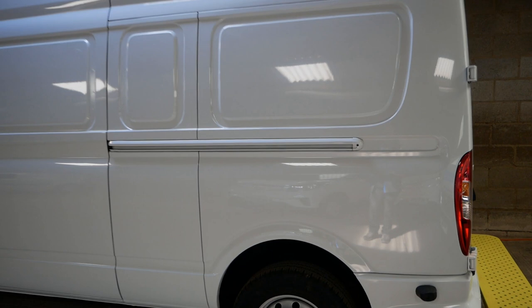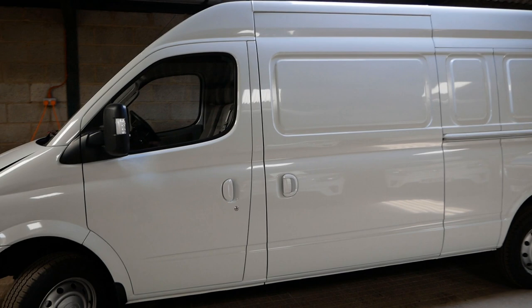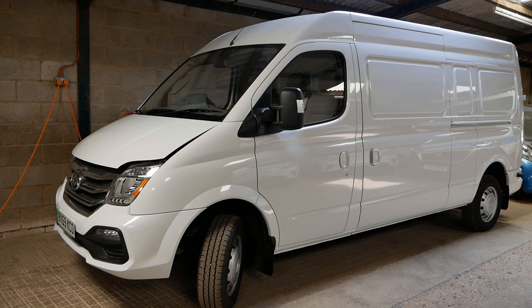So when they purchased LDV many years ago now, they got themselves this body shell, which was the original LDV Maxus body shell, and they then have put an electric powertrain in this, and this was for sale for 2 years or so in the UK.